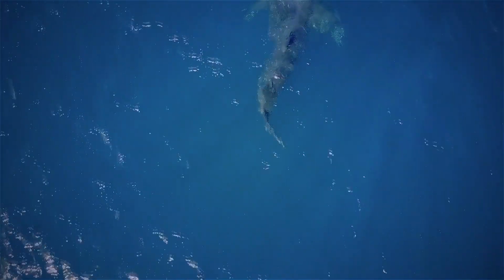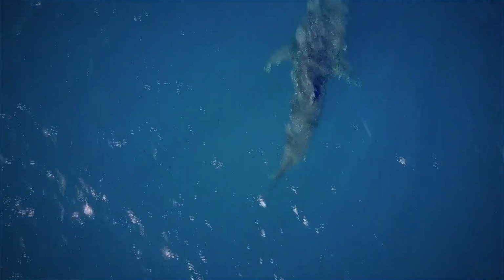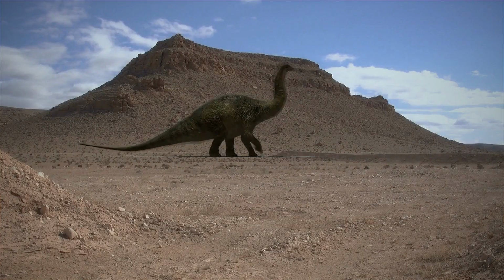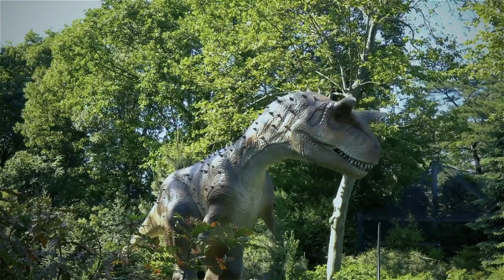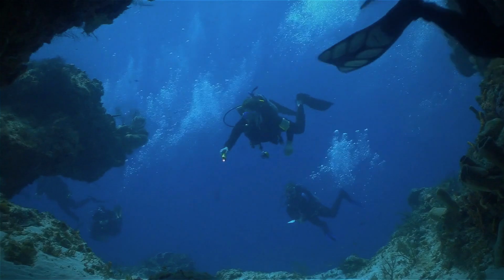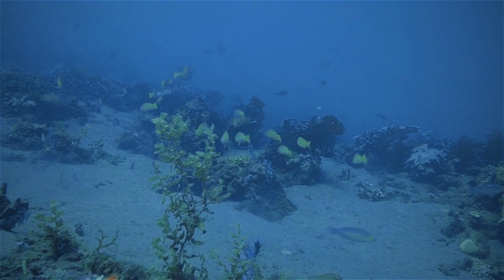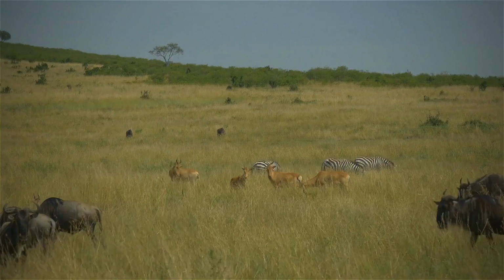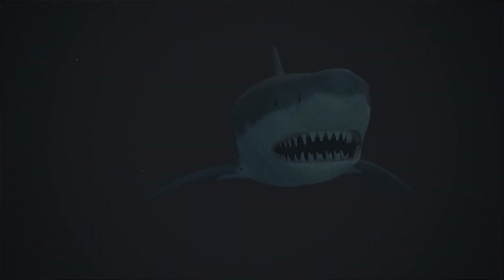We may think about both of them as prehistoric creatures, but the Megalodons and the dinosaurs never coexisted on Earth. The dinosaurs probably died out about 66 million years ago. Megalodons seem to have appeared a bit later. That's because the oldest Megalodon fossils we have yet discovered are from the Miocene epoch, which began 23 million years ago. So long, Meg.